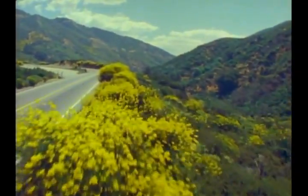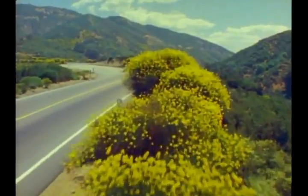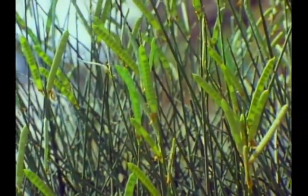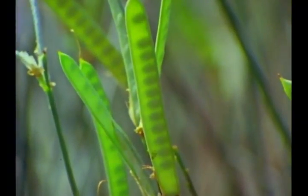For the Scotch broom, native to Western Europe and common throughout the Pacific coast of North America, the mechanisms for dispersal are even more dynamic. When the plant's yellow flowers die back, the pods that remain are gradually prepared to distribute their seeds.